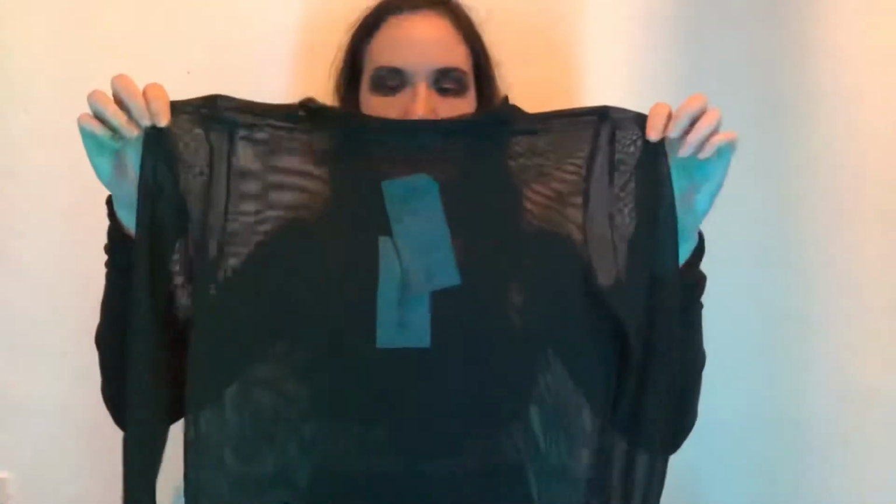But I wear that bodysuit so much, and it's good to have an option that is just a top, because sometimes wearing a bodysuit underneath leggings, for example, doesn't really work so well. So it's good to have this option. And yeah, this was £3.